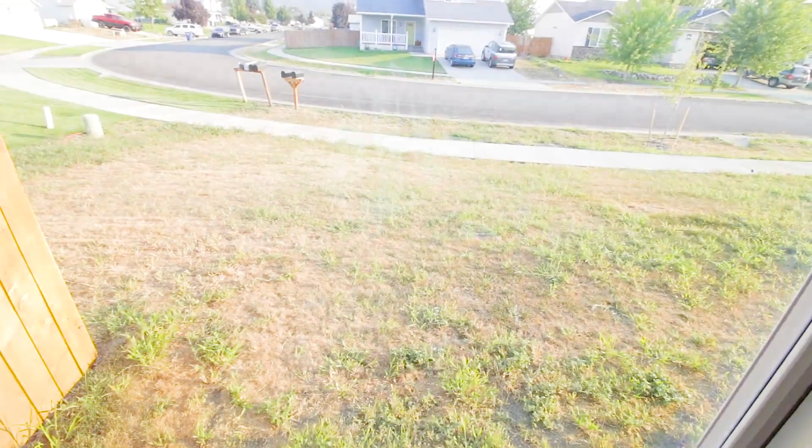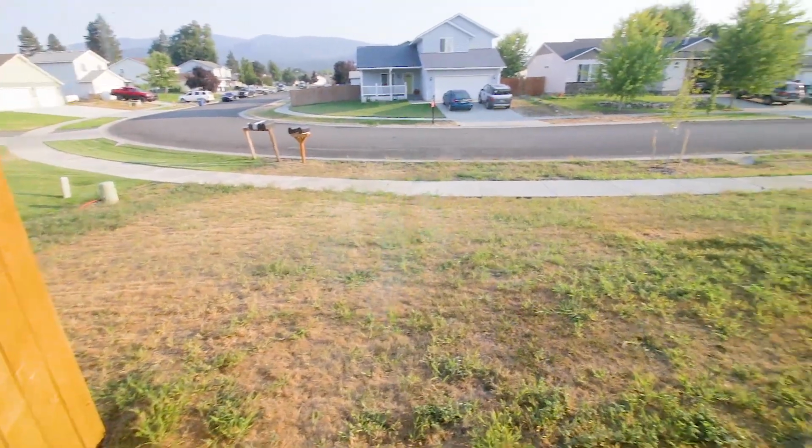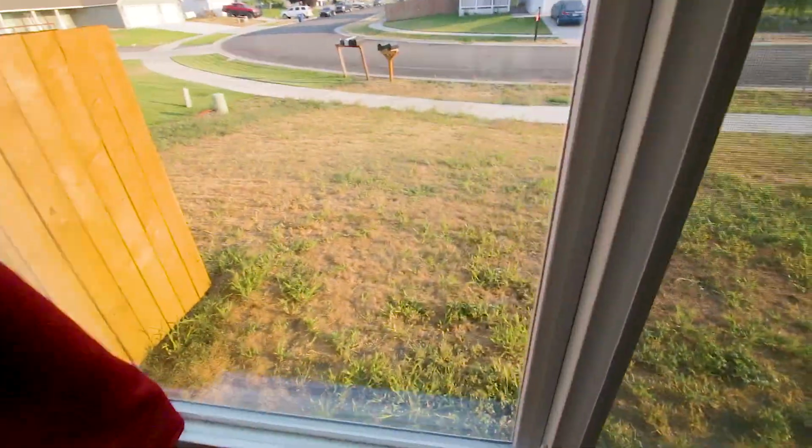Sun's getting a little low. Looks kind of nice out there. Our lawn looks like crap. Oh my gosh, so bright. There we go. As you guys can see, our lawn looks just so dead. We don't have a sprinkler system, but trying to water it is okay. It looks a little better when we mow. Super shitty, but it's alright.